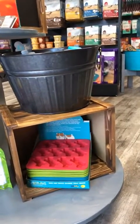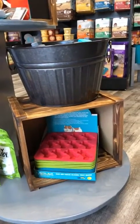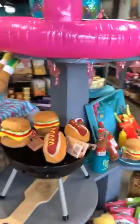Then we have these beautiful little silicone molds. These are great. You can make frozen treats for the summer, help to cool your pup off, or you can even bake in them if you wanted to. And then coming over this way, we have a little different style of a water bottle that Carly showed on our last Furry Friday, I think.